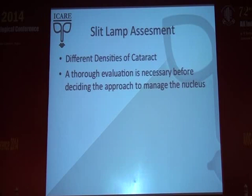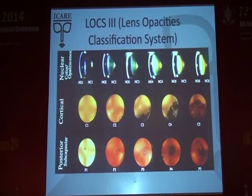Unlike ECCE or SICS, where for any type of cataract we can go ahead and do the same procedure, here we have to think and manage the case accordingly. Even if we're doing the same technique in all our cases, we also need to change our parameters from time to time, and we have to be very careful with all these. So a thorough evaluation is necessary before deciding the approach to manage the cataract.